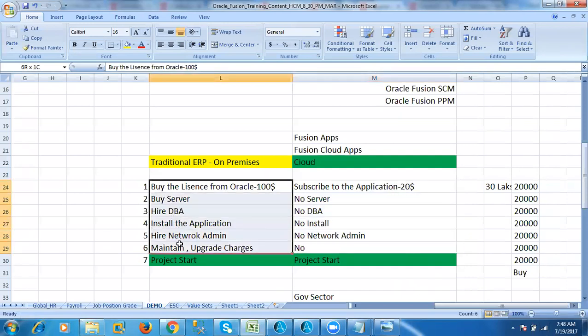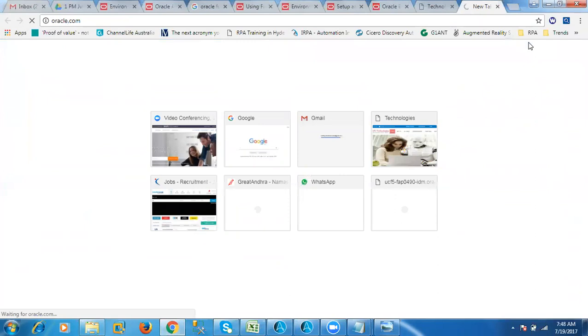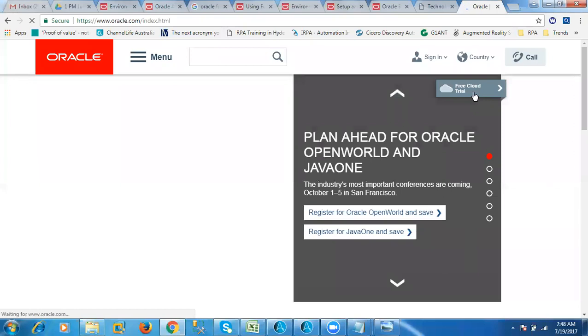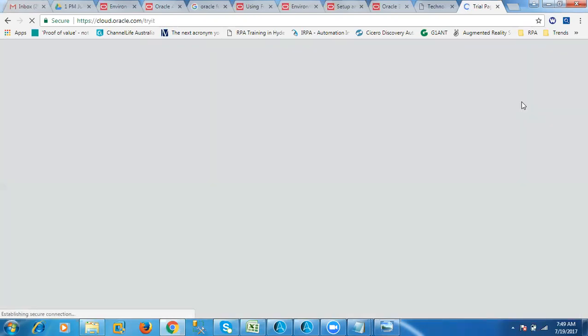And how much time and money is going to be invested in the on-premises environment? So that is why people are looking for a cloud environment. If we look at the Oracle website, Oracle has completely moved into the cloud environment. Every tool, every application, every service has moved into the cloud. Now, in fact, Oracle provides a free cloud trial. So it's better to spend a couple of hours on this, to see what exactly Oracle is trying to do now, how they are moving into the cloud, and how they are going to give options even to small enterprises.